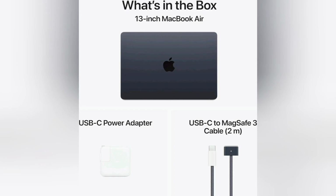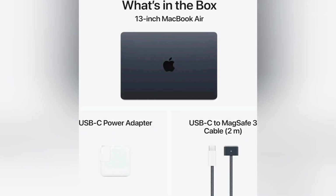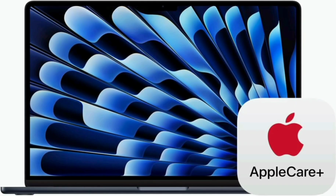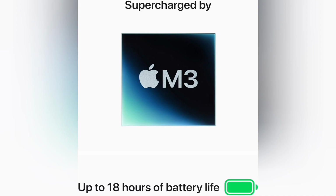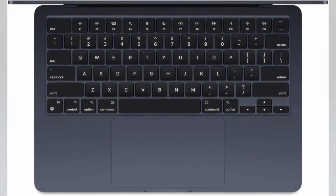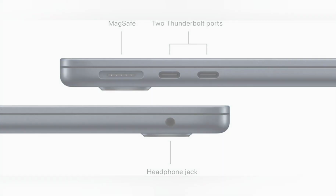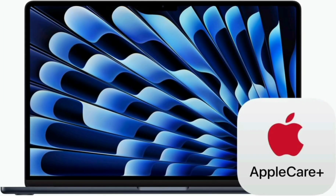Under the hood, this MacBook Air is powered by Apple's new M3 chip. With 8GB of unified memory, it handles multitasking and intensive tasks effortlessly. The 256GB SSD ensures quick boot times and fast access to your files and applications. Whether you're editing videos, working on a presentation, or just browsing the web, the M3 chip's performance is impressive. Apple's silicon continues to set new standards in efficiency and power.